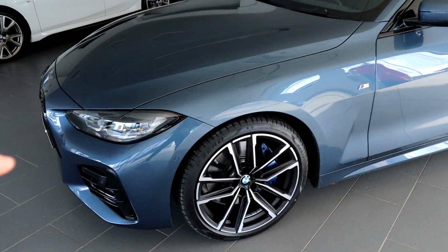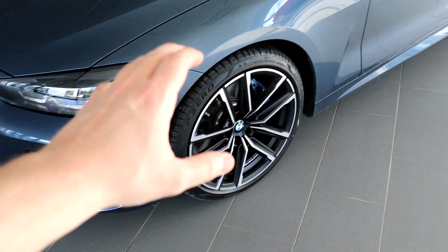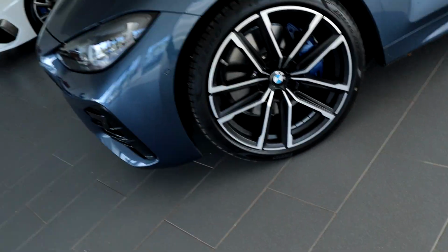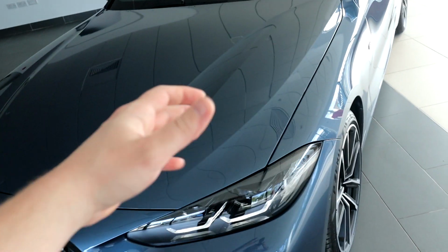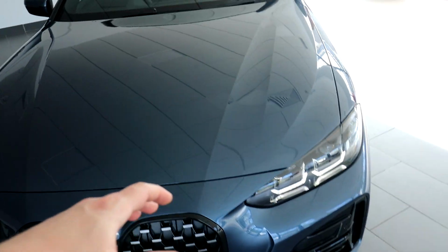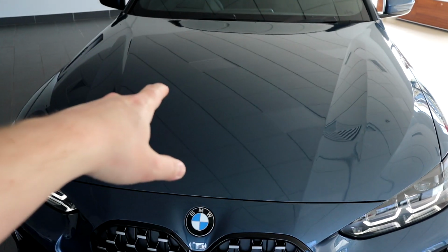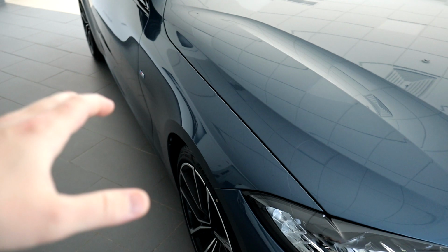Let's get into the specs. 19-inch wheels on it. They're optional. 18 inches standard. M Sport calipers, blue or red, take your pick. That's an optional extra, unless obviously it's an M Sport model. Under the hood, we've got a 2-litre turbo 4-cylinder engine, producing about 184 brake horsepower. Not too bad for the base entry level car.